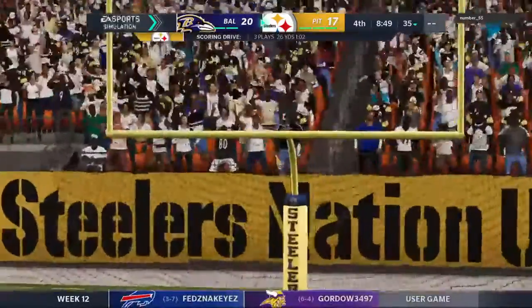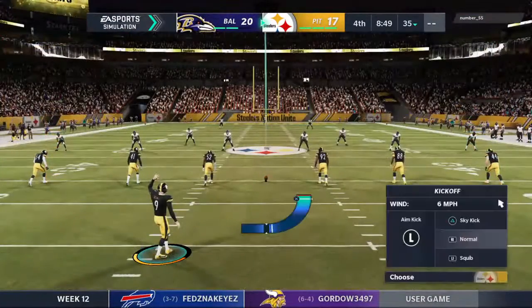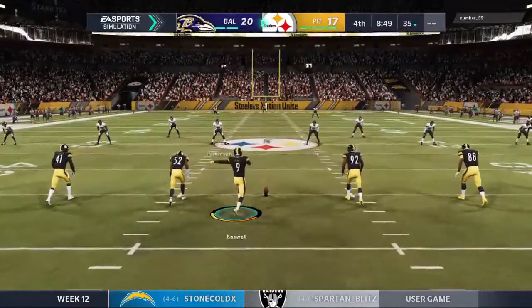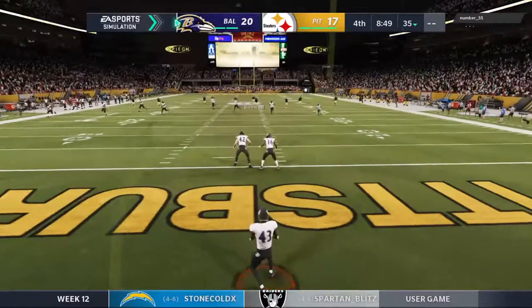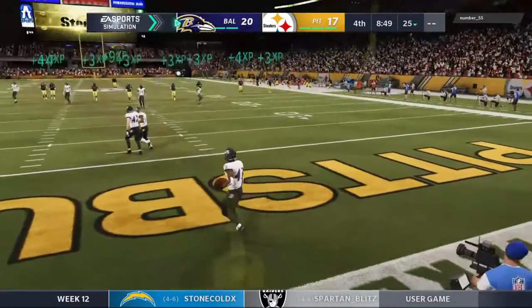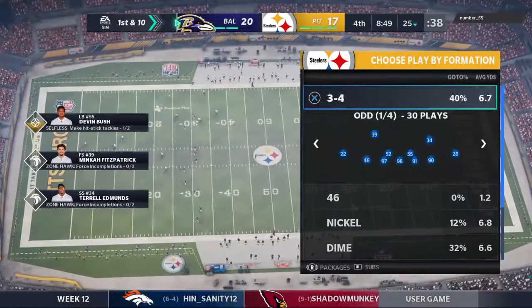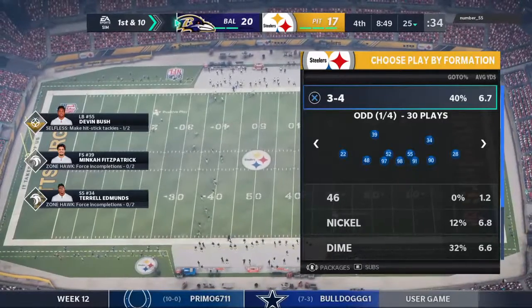It's up and good, and the lead's now down to 3 at 20-17. Ravens 20. Steelers 17. Boswell now to kick it away after the touchdown. Fair catch made at the 25-yard line. The Ravens take over 1st and 10 at their own 25-yard line.